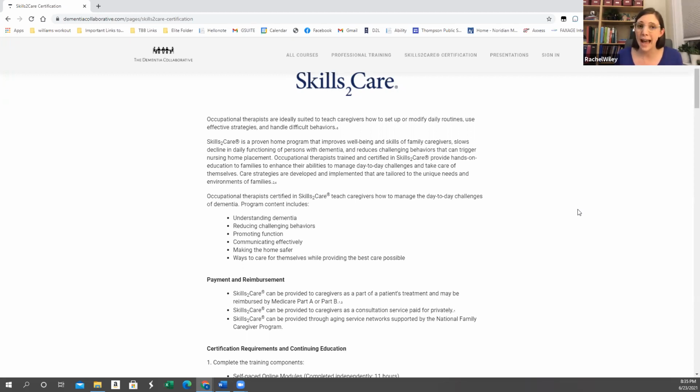So Skills to Care is actually a certification only for occupational therapists. OT assistants can become certified if they attend training with their supervising occupational therapist. So just keep that in mind if you're interested.